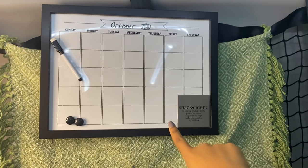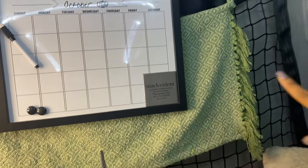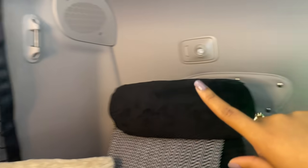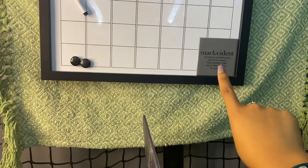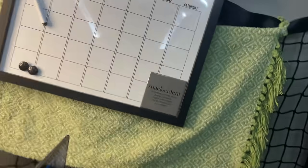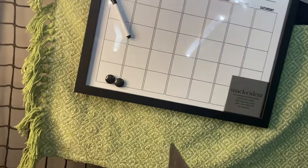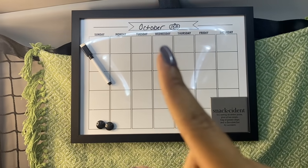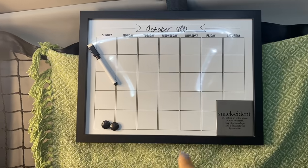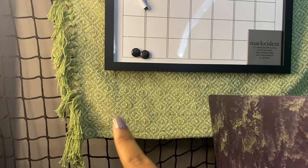This is a calendar I got from Five and Below. I also have this magnet here. I was thinking that something in here was gonna be metal, but everything is vinyl or plastic, so I had no choice but to put it on my calendar. But it just says Snaccident, which is super cute because I be having some of them. And then right now it's actually September, but by the time you guys see this, it'll be October, so I wrote October on there. Behind it is just this I got from Dollar Tree.